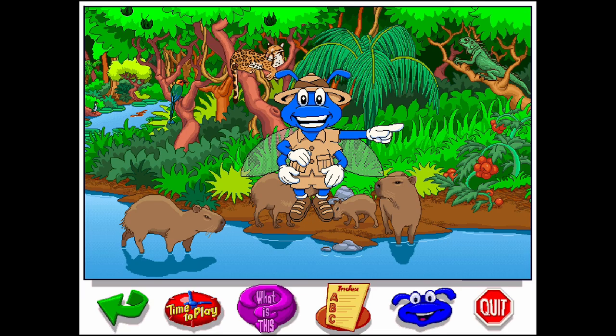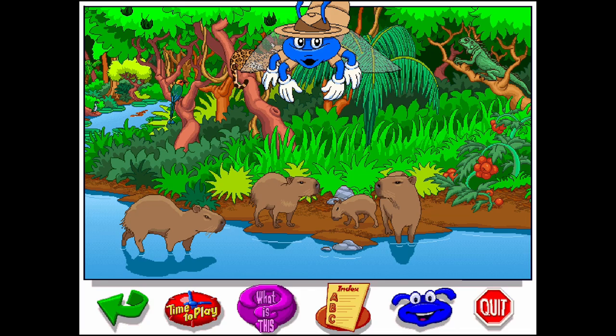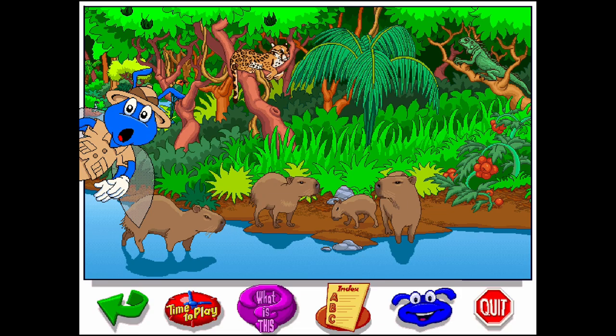Without wild tomatoes like those, we wouldn't be able to eat BLTs. It's hard to believe that these cute capybaras are related to common rats. I know it sounds dippy, but some people make avocado milkshakes.